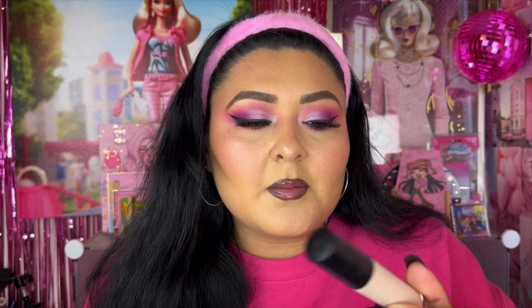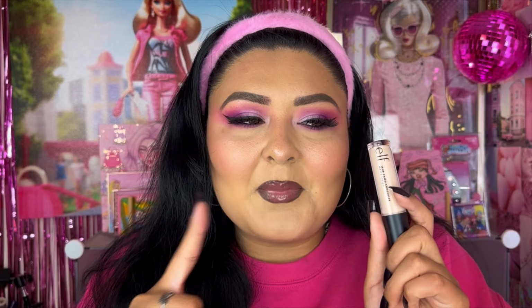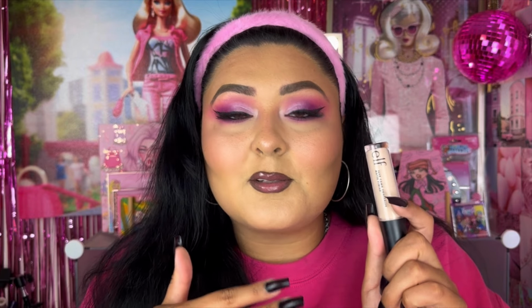I also did repurchase my e.l.f. 16-hour Camo Concealer in the matte finish. I really love this. You guys know I use it all the time. However, I didn't find my shade, so I ended up picking up medium sand, but I think I'm medium beige, and this shade is a little too light for me.